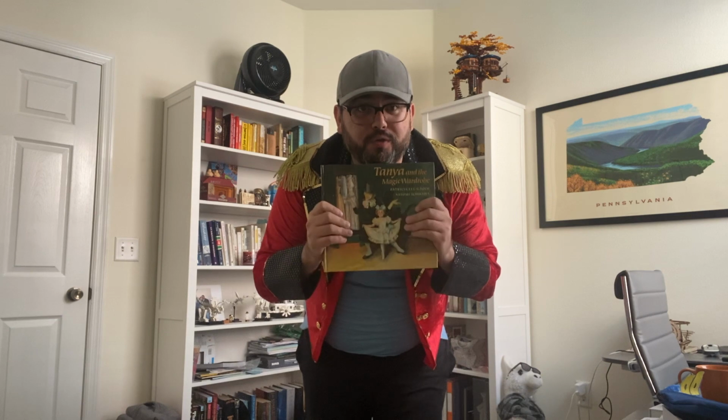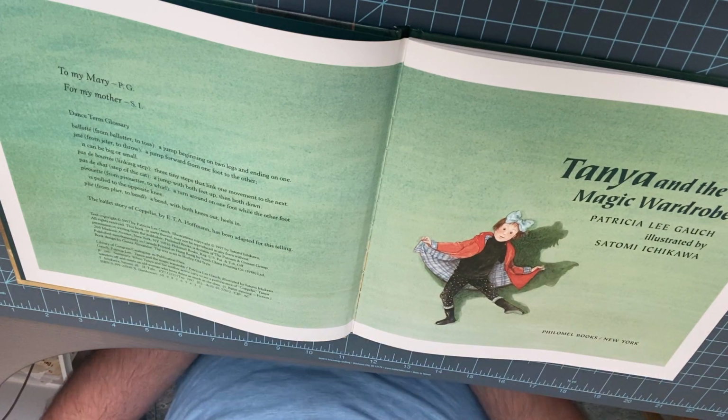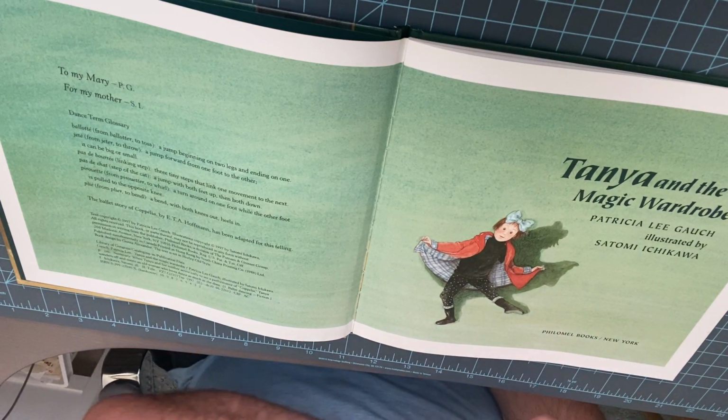Today, we're going to read a book called Tanya and the Magic Wardrobe. And this is about a girl who uses her imagination and some costumes that she finds to tell stories. And then we're going to make some costumes out of stuff you have at home. So, let's read the book. Tanya and the Magic Wardrobe by Patricia Lee Gouch and illustrated by Satomi Ichikawa.